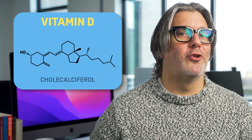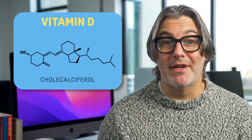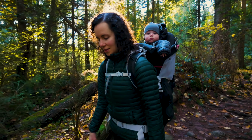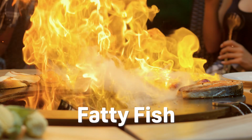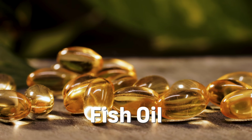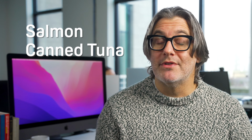Now, this is the one that my doctor always recommends I take as a supplement because I live in the Pacific Northwest, and if you can see right behind me, it's dark and rainy like 9 months out of the year. Now, of course, this is the vitamin we often try to get from sunlight. But research shows that the #1 source of vitamin D is your food. You can find substantial amounts of vitamin D in things like fatty fish and fish oils. So think here like salmon, canned tuna, even swordfish.